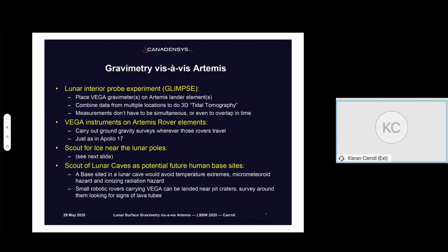Here are some ideas as to how those sorts of investigations could fit into the framework of Artemis missions. For example, the GLIMPS lunar tidal tomography investigation could be carried out by placing Vega instruments on one or more Artemis robotic or crewed landers, with data from all of them being taken and combined post facto to model the moon's deep interior structure. Vega instruments could be placed on lunar rover elements of Artemis missions, just as they were on the Apollo 17 lunar rover, either bolted to the rover or dismounted from the rover and put on the ground by crew.